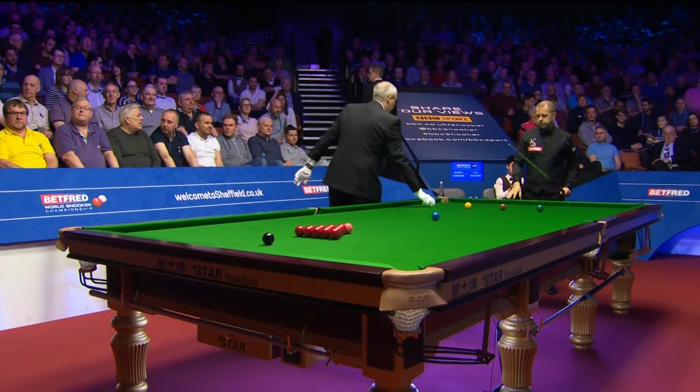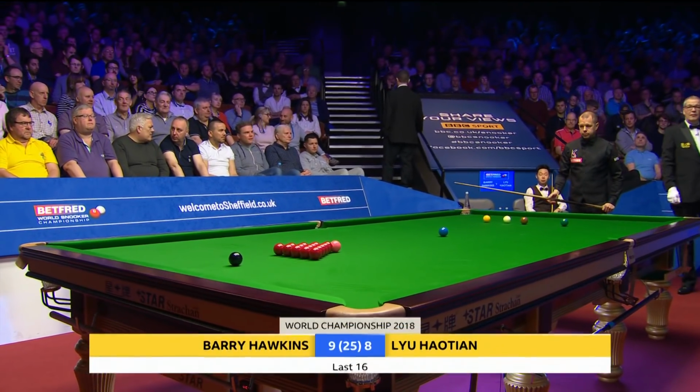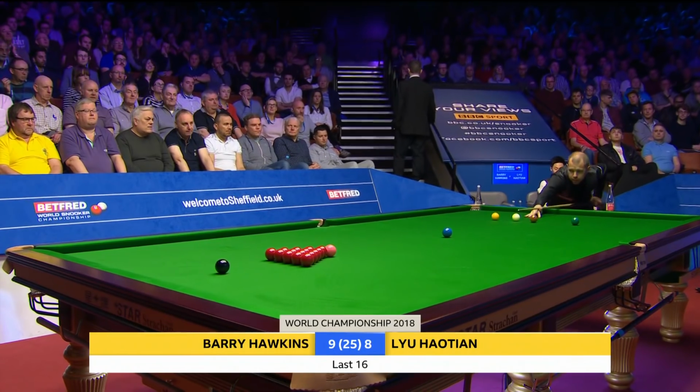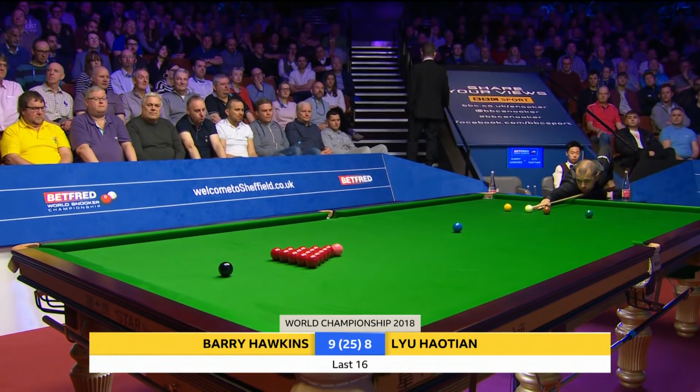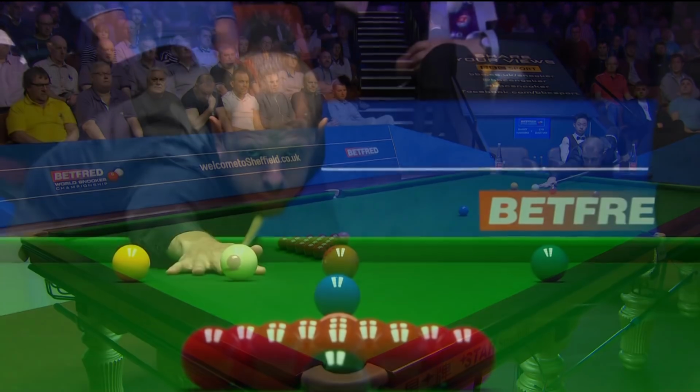Yeah, something else about Lyu in the last, I'd say, 18 months, he's taken a bit of a stretch. He was really quite small, wasn't he? But he's taken that stretch, and that all helps when you're a top-class professional snooker player.